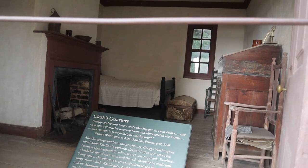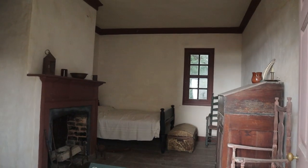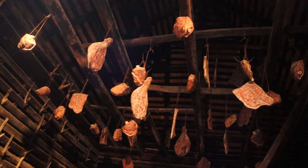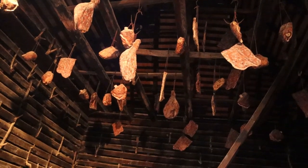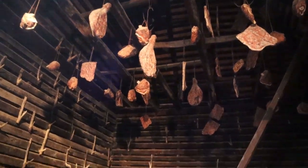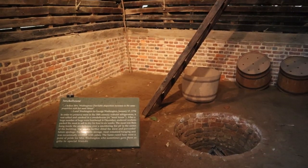This is the clerk's office, the clerk's quarters here at Mount Vernon, George Washington. Oh, the smokehouse. Anybody want some roast beef? Can you imagine? That place smelled good, right? If it was smoking? Hope so.